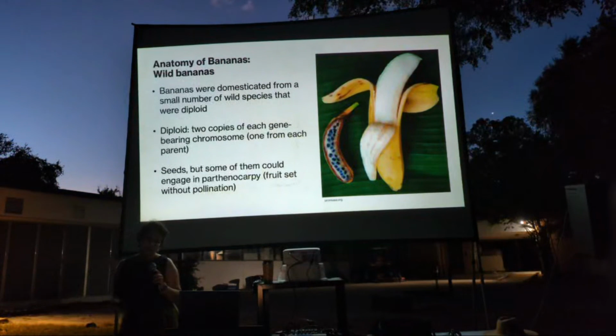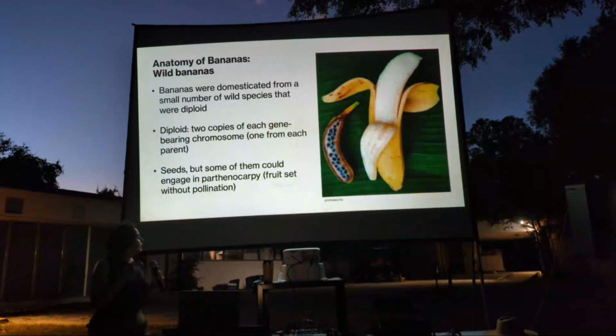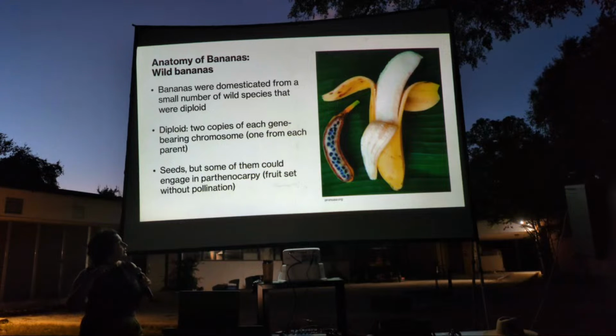Let's talk about wild bananas. Bananas were domesticated from a small number of wild species that were originally diploid. So diploid is where you have two copies of each gene-bearing chromosome, one from each parent. Di, two. So they also had seeds. Some of them could engage in parthenocarpy, which is where you have fruit set without pollination. And this image here is a more wild style of banana. You can see it has seeds in it, versus a generic supermarket banana, which is likely the Cavendish. I don't know, if you ask me, these seeds kind of make snack time hard. I don't think it'd be very pleasant.